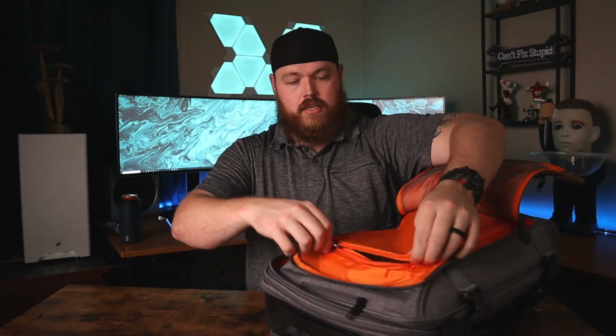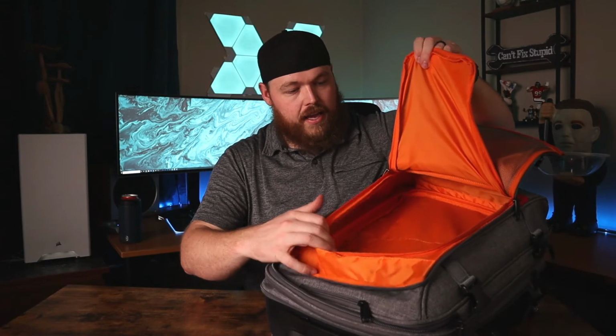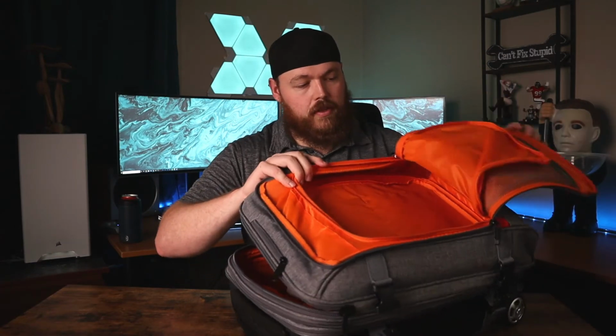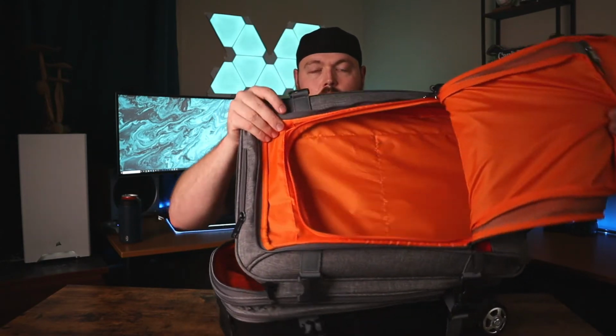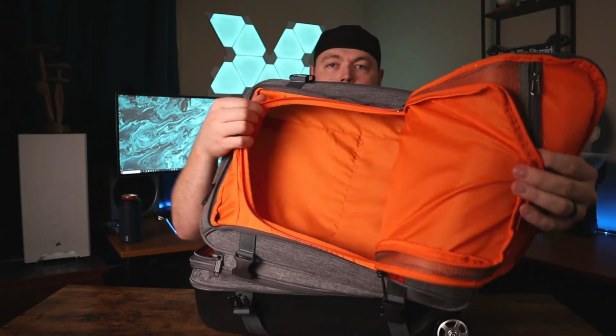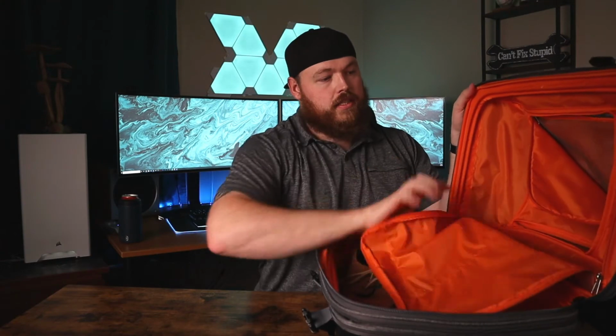But this bag has another compartment I totally didn't even see. So if you open that top area, then you unzip that, and you have, look at that, a sizable storage space in there. And this thing goes, hopefully you can see that. I mean, that thing goes all the way around the inside, and then that is what this lid zips to.